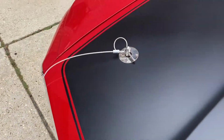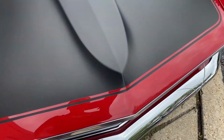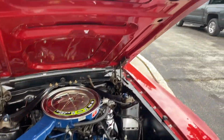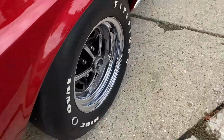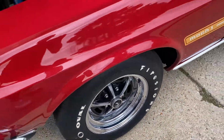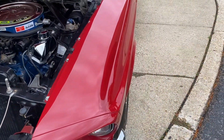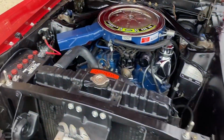In addition to it being a Concourse restoration, it has its original drivetrain, and it has a C6 automatic trans with power steering and power brakes. And let me stick my nose down there. Those are front disc, I believe. I didn't look before. Yeah, those are disc. You can eat off the underneath of the car. It's finished in the factory primer. Looks fantastic. I got a picture of that. Will be on the ad.